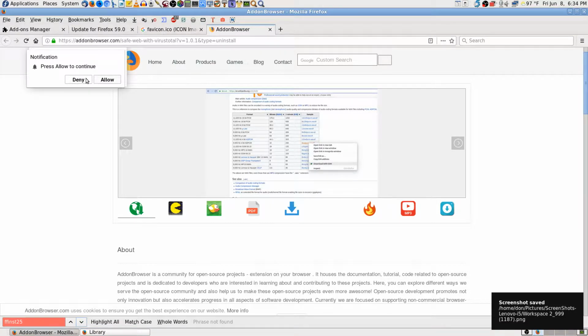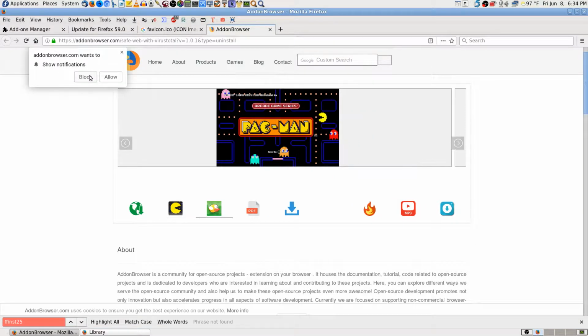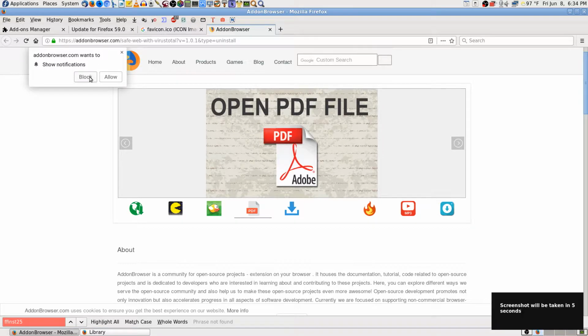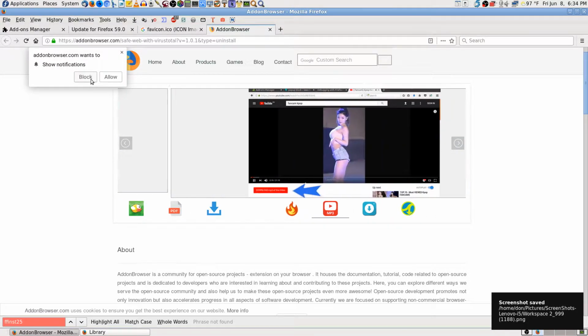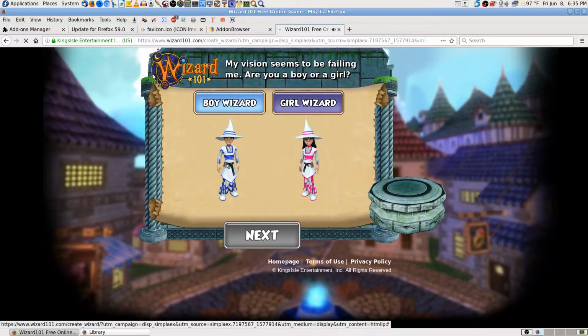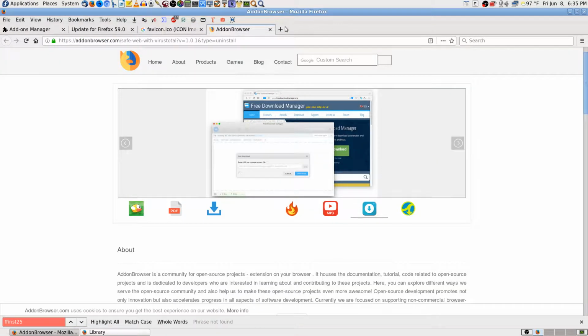It wants to give me notifications in my browser, and it looks like it's not taking the block. Hopefully I'm going to be able to successfully uninstall it without any trouble. Okay. Oh, it went somewhere else. Oh, a game. Are you a boy or a girl? All kinds of crap. Yeah, this is a bad thing.